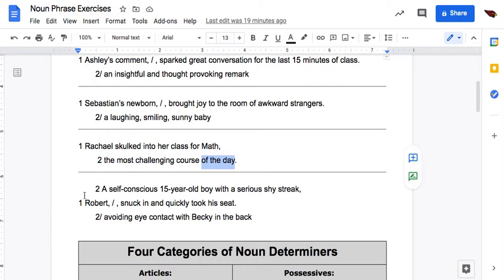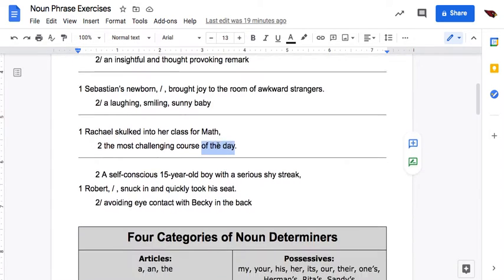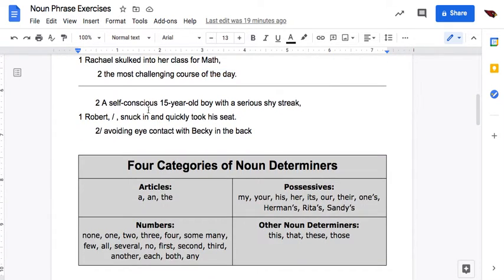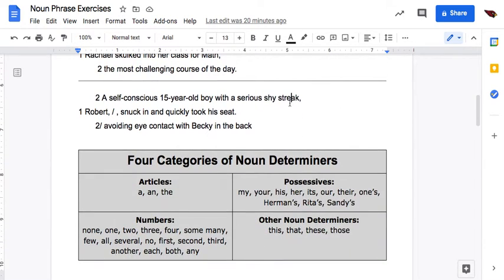Same thing happens in this last one, because up top it was a self-conscious 15-year-old boy. And down below in our final example right here, we get a self-conscious 15-year-old boy with a serious shy streak. So we get this short phrase on the backside of the noun phrase. It's just more detail, more specificity. But here in the initial position is the noun determiner. Self-conscious and 15-year-old are the modifiers that modify boy, and then we have just a little extra detail in this noun phrase as well that was not up top. So, like I said, you can stray from the formula a little bit.